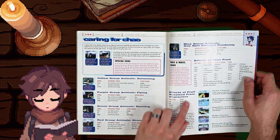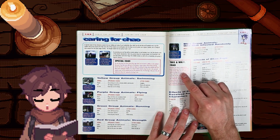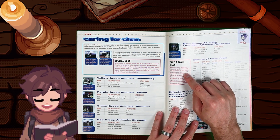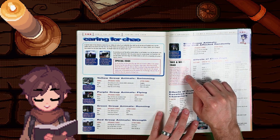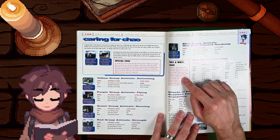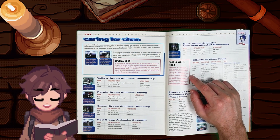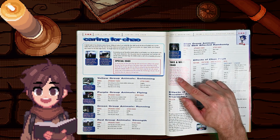Awesome. So real quick, let me read this. Take a walk, Chao. Developing your Chao is a relatively long process, and you can't do it entirely by giving the Chao animals. Taking your pet on adventure walks in the VMU is the fastest way to aid it, as the fruit is rich and plentiful. Coconuts are all right, but they have about half the effect on your pets as fruit found in the VMU.